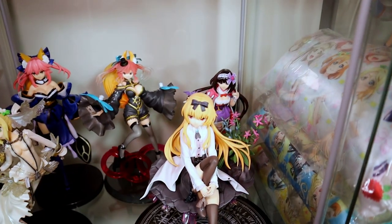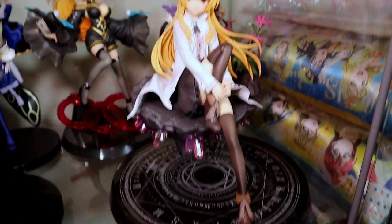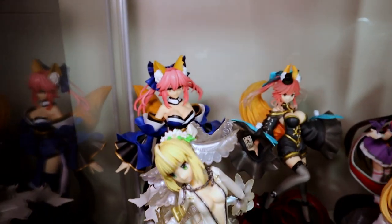Oh, and I guess some Fate stuff. Yeah. With the Yui, random Yui in front. She's too big. She's too big to fit on the Isekai shelf. Although, Fate Go is also Isekai. Oh my god. Literally.